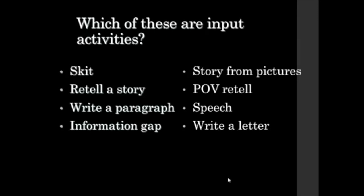They do a point of view. I don't know if you know what that means, but that's POV, point of view retell, where they retell the story in first person. They make a speech or they write a letter. These are all typical activities that we do in a classroom, but unfortunately, not one of these promotes acquisition because they're all production. They're all output activities.